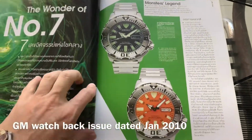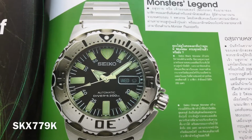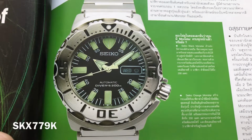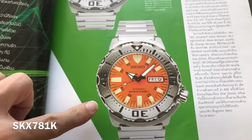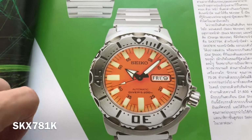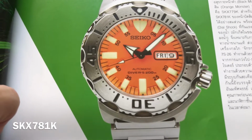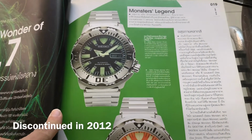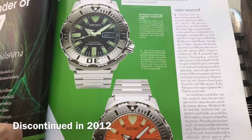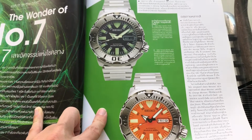So the first Monster to be released came out in the year 2000, and that was the Black Monster SKX 779. That was shortly followed by the Orange Monster SKX 781. Both of these watches are the only Monsters to feature the caliber 7S26A, which is a 21 jewel movement. They remain some of the cheapest Monsters to be found on the used market, selling from anywhere around $250 and upwards.